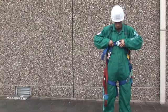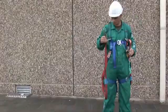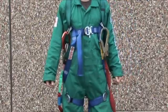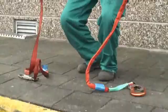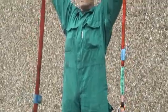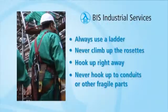This is how to check the straps. This is how to check the hook. If your belt is defective or if you are in doubt, always contact your supervisor. The line is at most 2 meters long. You can choose to have a shorter one of 1.5 meters.